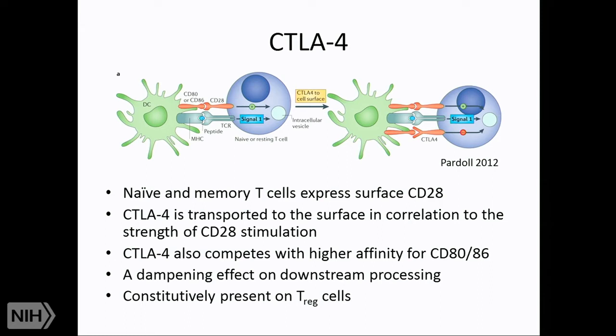CTLA4 literally just stands for cytotoxic T lymphocyte antigen 4, and is on the surface of T cells. So when this T cell that is naive or resting gets its first signal, so the TCR has seen its peptide in the context of MHC, and gets activated because the co-stimulatory molecule gets clicked on, what happens to that T cell is that it starts to put CTLA4 up on the surface of the cell.